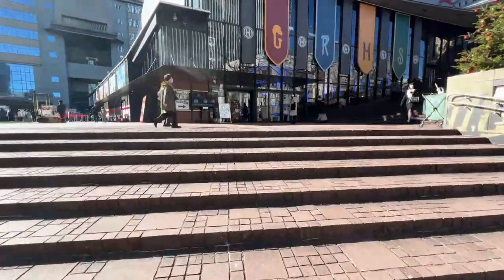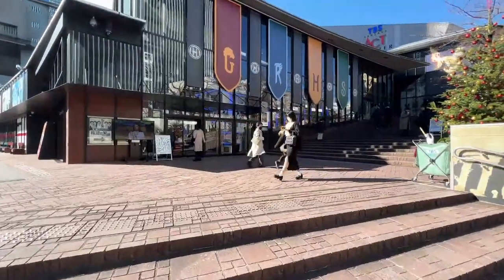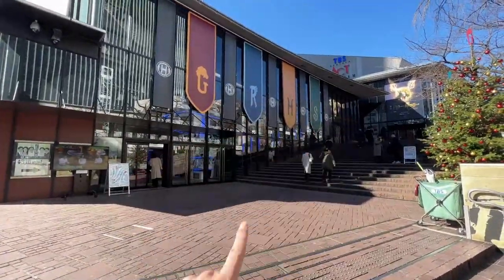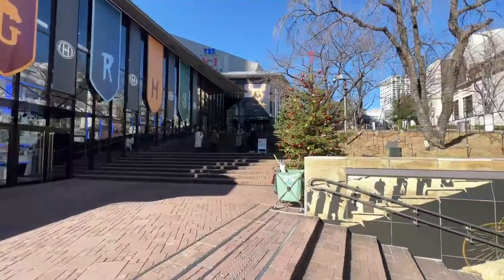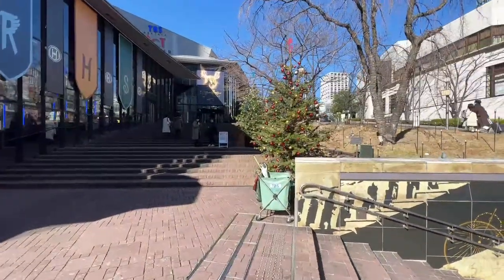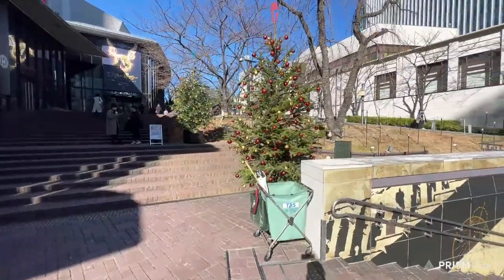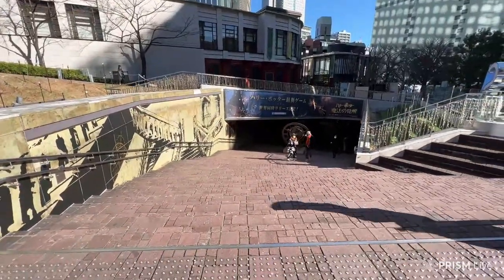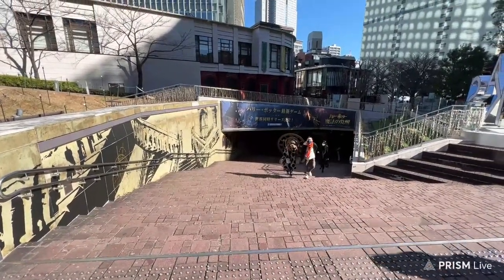This is so cool. Now, this whole area is obviously Harry Potter themed. You got the banners, which is pretty sweet. The ugly-ass Christmas tree. And another ugly-ass Christmas tree. There's two of them. But as I turn around, basically this is the entrance into the station. How cool is this? Like, seriously.